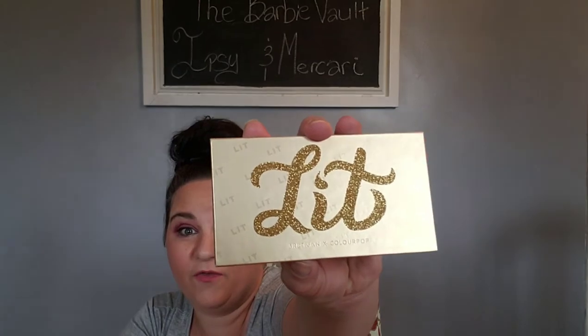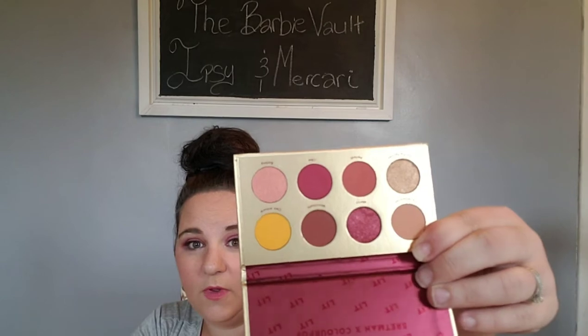Alright, so my two add-ons this month were this Color Pop palette, and it's Bretman Rock. And let's see what it looks like. So it says lit on the front of it. Very cute. And it has some really cute colors. All my kind of colors, the reds and the pinks, those fall colors. And if we have time, I'll swatch these at the end so that then I can wash it off and go to work.